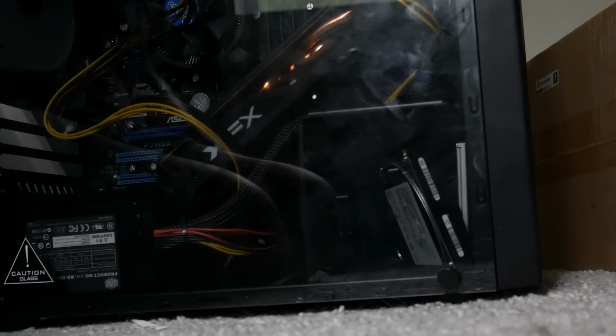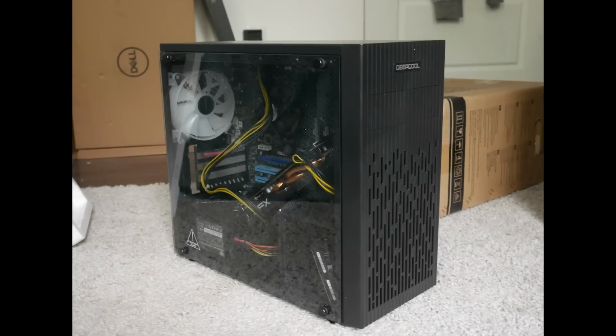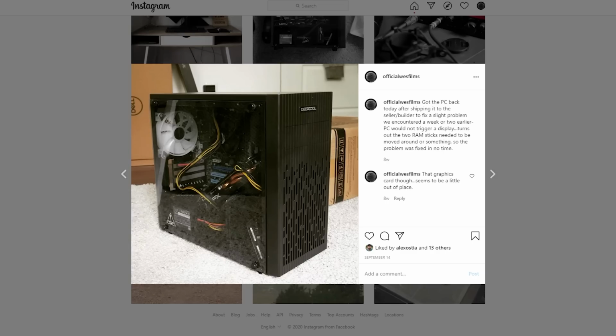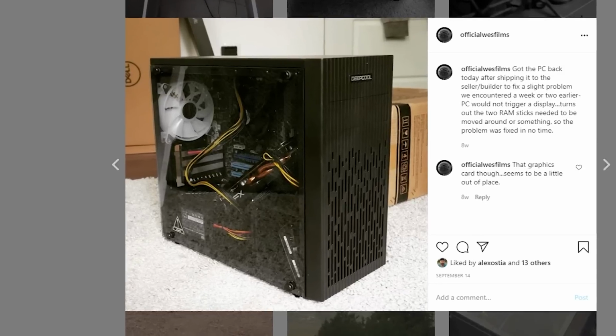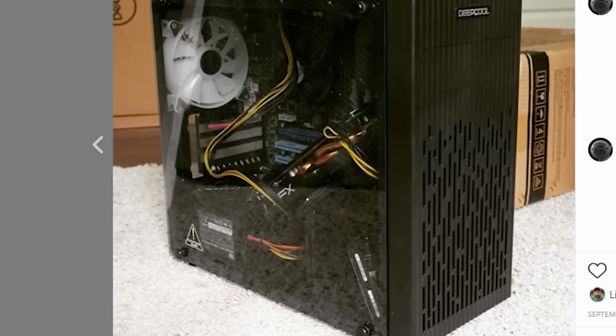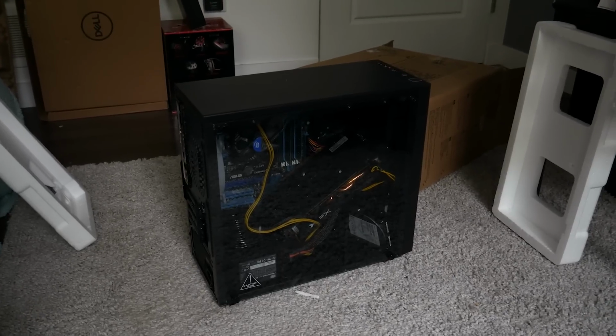And of course, I had to keep people updated, so the first thing I did was take a pic of the build and post it on Instagram. I had the photo already posted when I realized something was off. I took a closer look at the photo and noticed a graphics card was out of place. So I turned to the real thing, which was on the floor behind me.